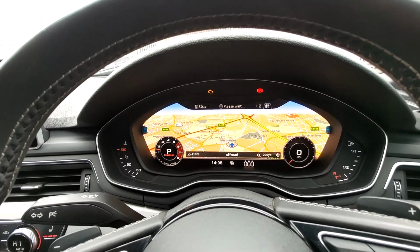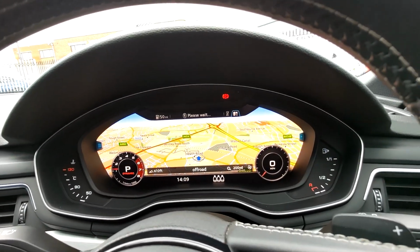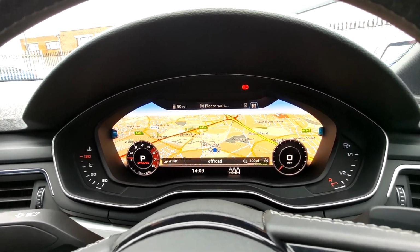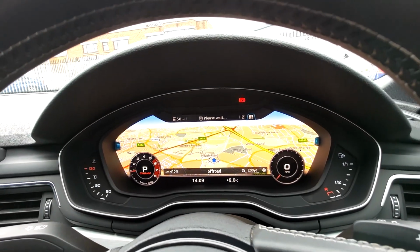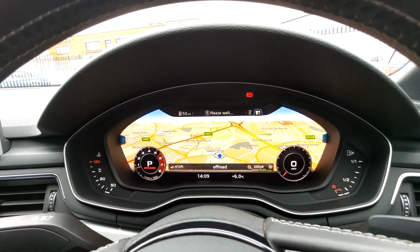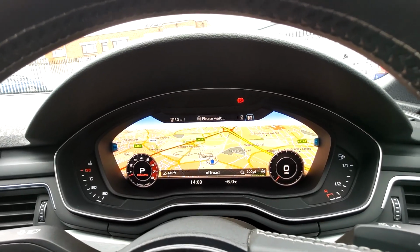Now everybody knows virtual cockpit, once you've had it, you cannot live without it. It's an incredible piece of kit which doesn't allow the driver to deter away from the open road for one given second. Audi truly feel if you take your eyes off the open road, you're losing part of the driving experience. And I'd have to agree, the virtual cockpit only adds to that experience.